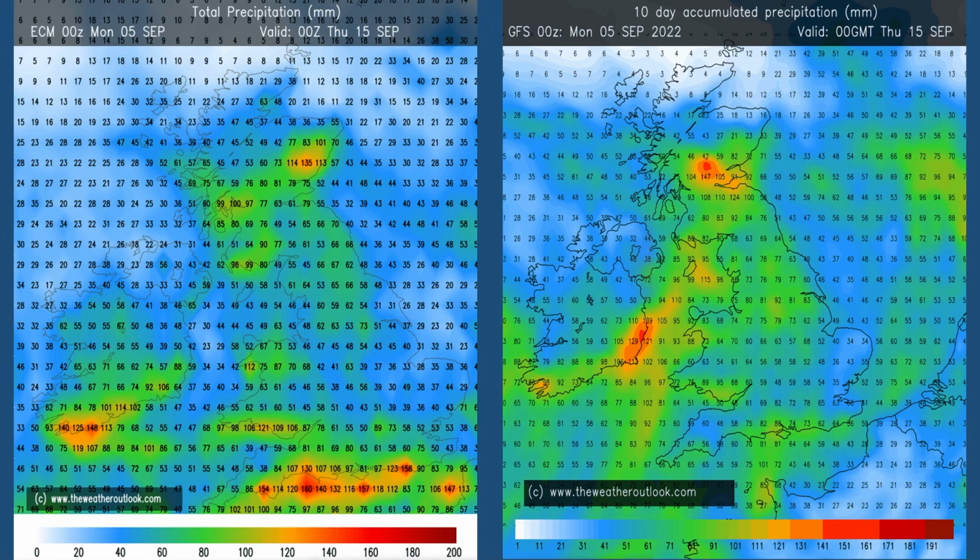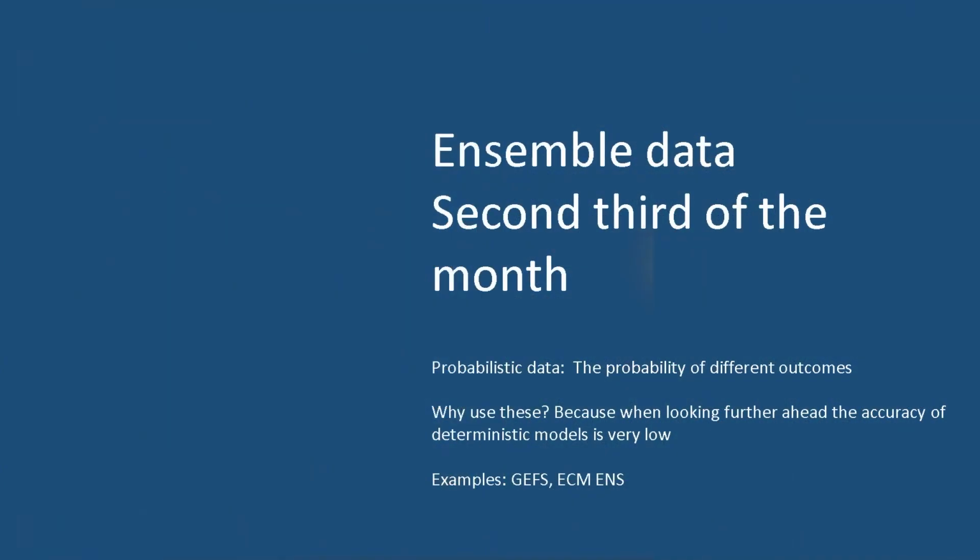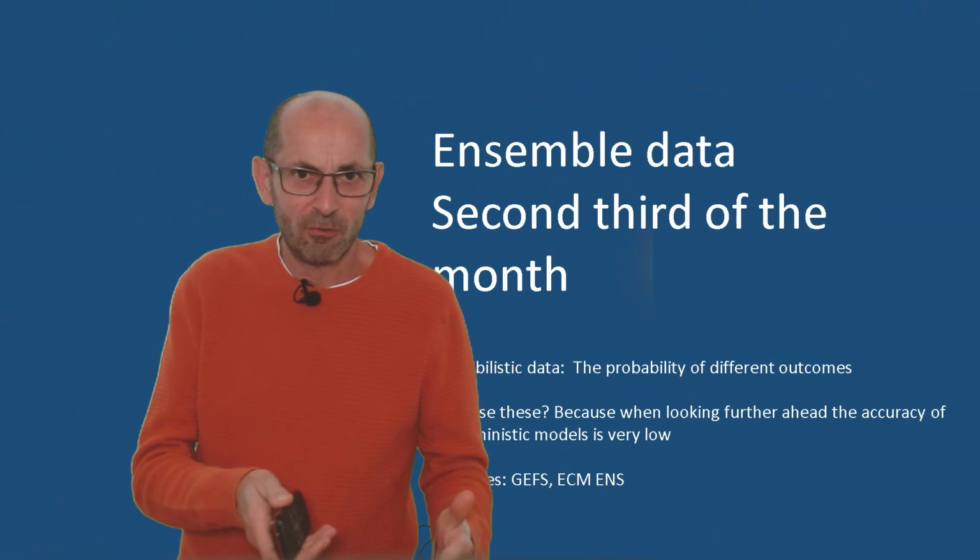I think there is uncertainty, of course, as I keep saying, but the general theme with low pressure being more influential would support the idea of higher rainfall totals. These could well be quite close to the mark. A significant change, though, of course, if they are correct. Well, that covers the first third of September.